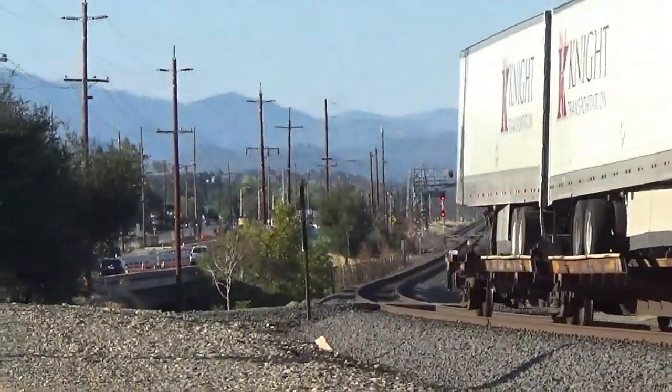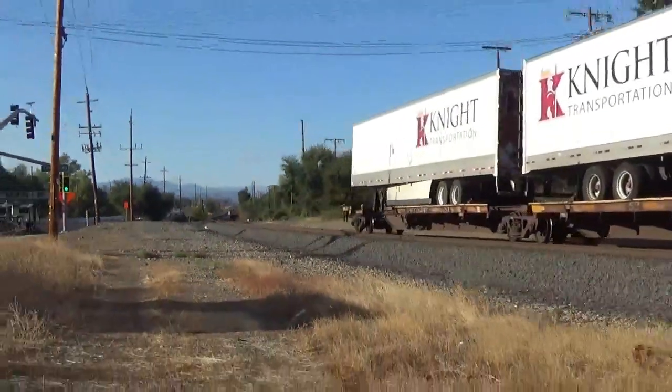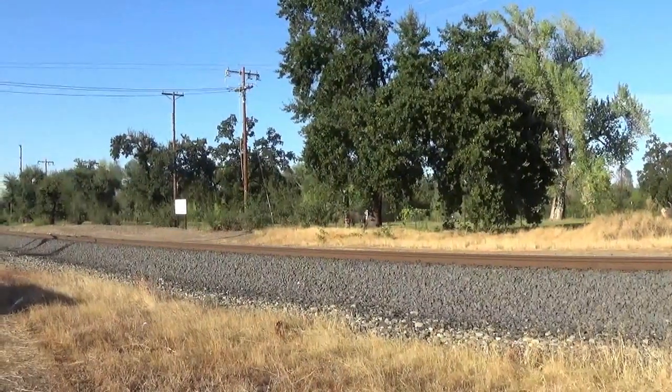Being a relatively busy single-track main with passing sidings makes the Valley Sub quite interesting from an operational perspective for a guy like me who's used to the double-track main lines we have here in Southern California.